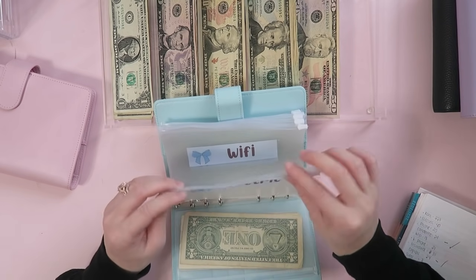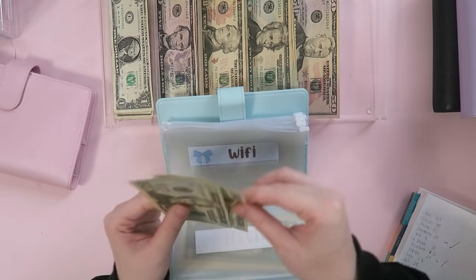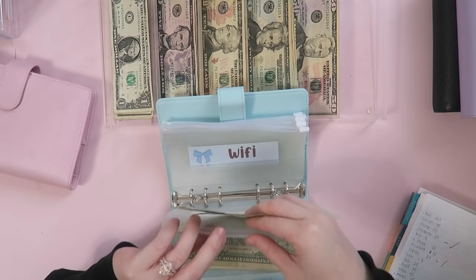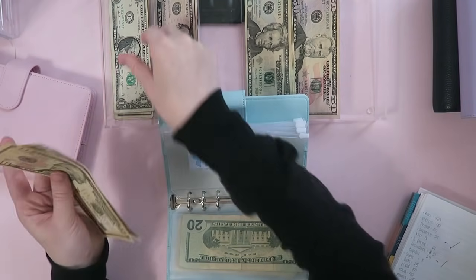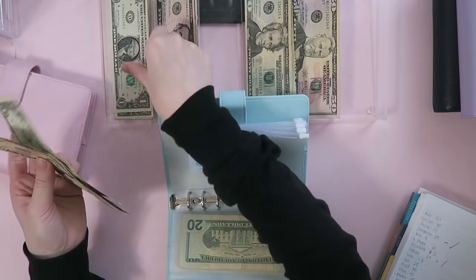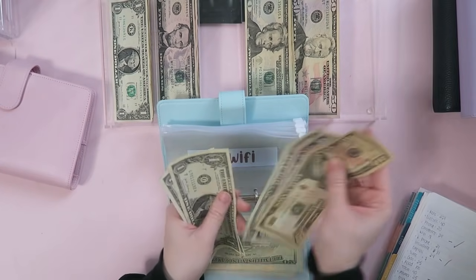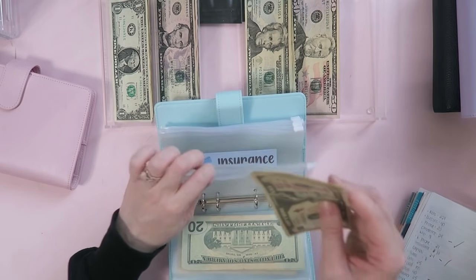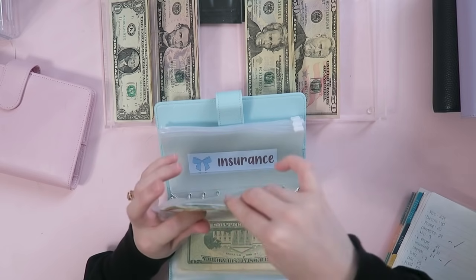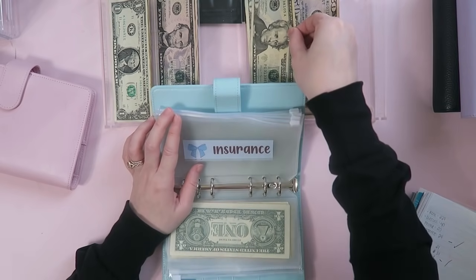And then electric will get 40. This is a little bit more because our electric did go up like $30. And then Wi-Fi gets 18. 10, 15, 16, 17, and 18. Insurance is getting 31.